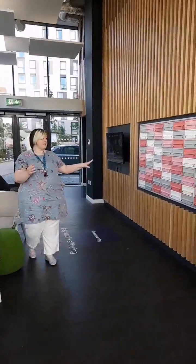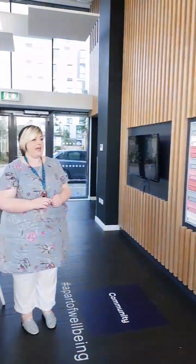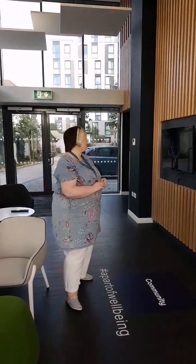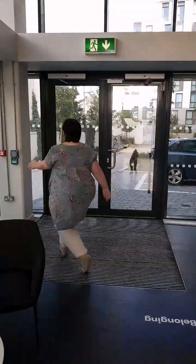We have our post boxes here. Each apartment has their own post box. You have your key. Any parcels that are delivered come to our reception, and we send you a message just to let you know that your parcel's here so you can come and collect it. So if you'd like to come through this way, we have our courtyard.